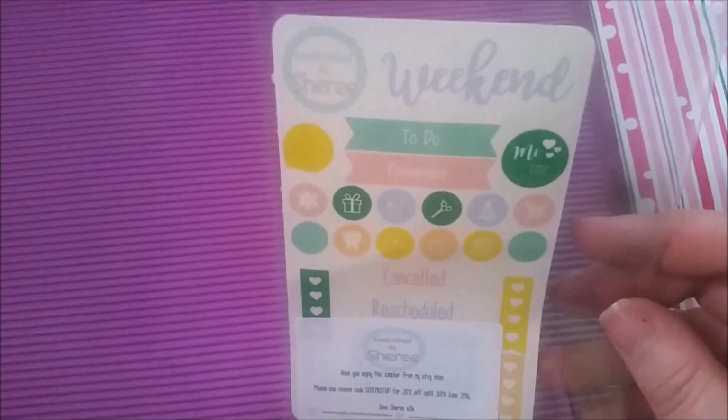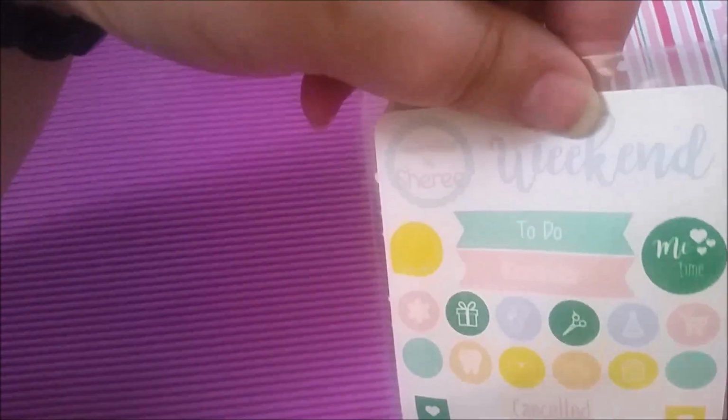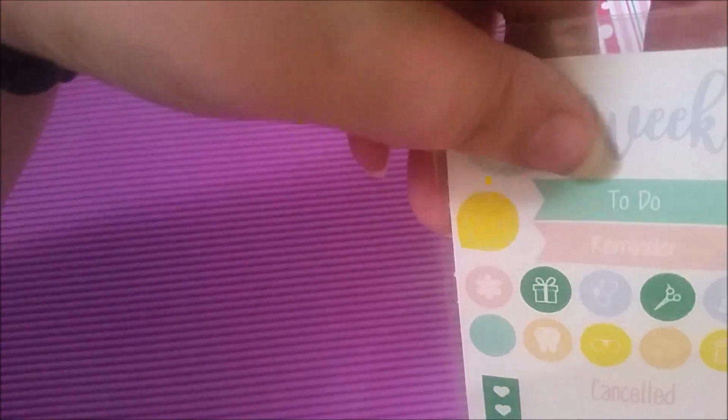Super cool. Next up is a little sampler sticker sheet from Handcrafted by Cherie, and there's also a little discount code for people that got the meetup. So this is an awesome mint and lemon kind of little sampler. So it's got a little checkbox, little icons, things like that. So that's really cool. I love her stuff. I buy a lot of stuff from her shop.